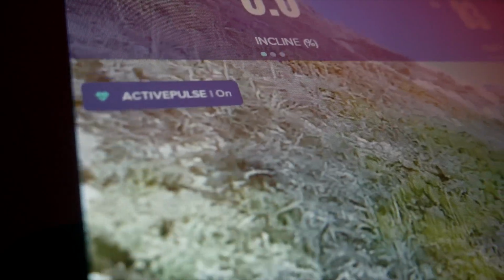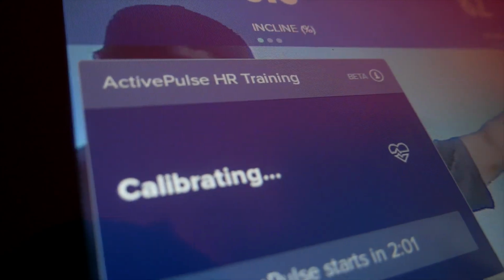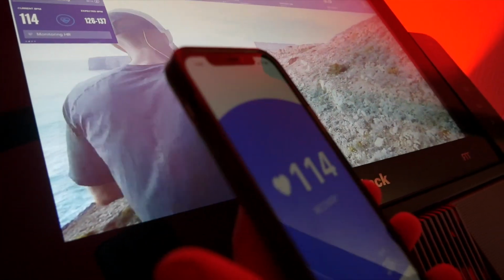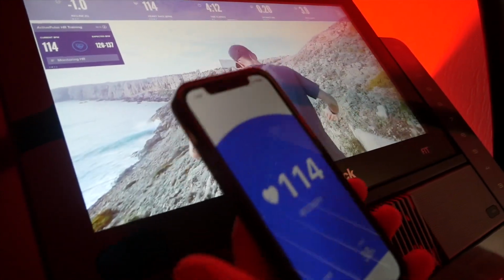And the other way for workouts to be automatically controlled is via Active Pulse. What this does is change the speed based on the intended heart rate zone for each part of the workout. So if you have a heart rate monitor paired, it can analyze how quickly your heart rate is either moving up or down and adjust your speed accordingly to keep you in the correct zone. Personally, most times I'll use Smart Adjust, but there are occasional times where I will use Active Pulse, typically during longer endurance runs where keeping your heart rate within a certain zone is more important.